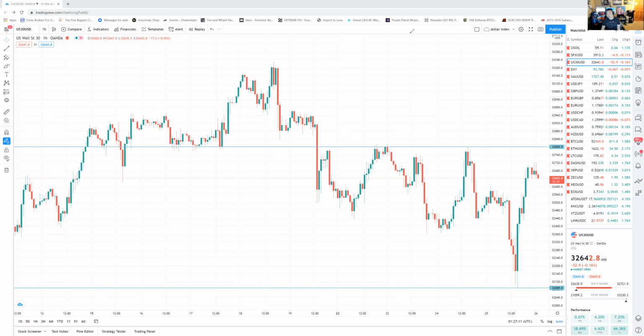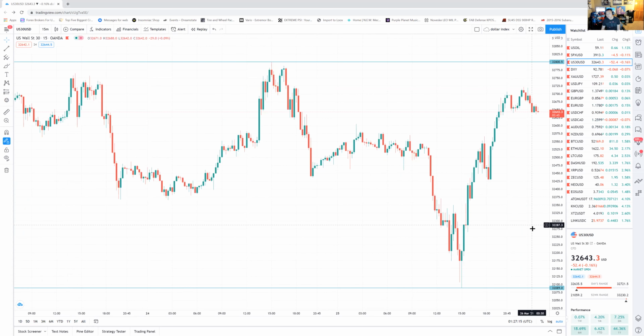Now, this is on the 1 hour, and then let's go back to the 15-minute. On the 15-minute, there's really not a whole lot of action going on. These previous 15-minute candles are just consolidating right around here, from 32.64 all the way up to 32.725. So basically it's just hovering around 100 points, from 32.625 up to 32.725. That's a 100-point difference.